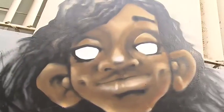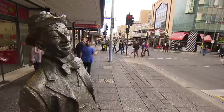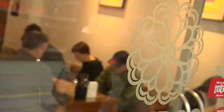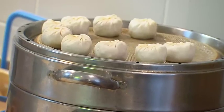Now, I'm not going to give too much away, but I guarantee you'll learn things you never knew about our city's art and history. Then, mandu, which literally means Korean dumplings, and they're made right in front of you. The best surprise? Some amazing pickles.